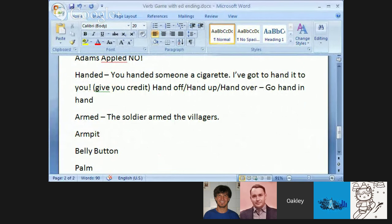Armpitted. Okay, Pavel. I have no idea, but maybe it means press something or squeeze something. Yeah. Do you know how to make that obnoxious noise by putting your hand under your armpit and squeezing it really fast? No. You know what? I don't know of any use for armpitted.